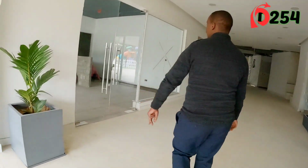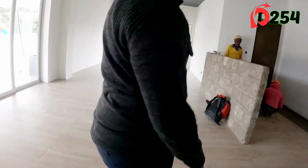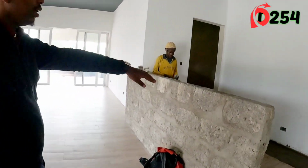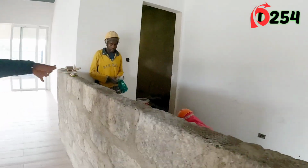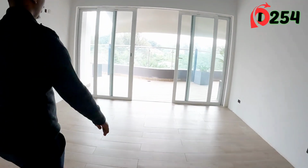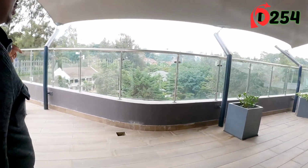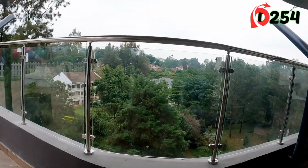So it will be here, the cafe. So that will be the kitchen for the cafe. Then this will be the counter. Then this will be the indoor eating area. And there's also an outdoor eating area here. So this outdoor eating area is Lavington facing. Oh, nice.